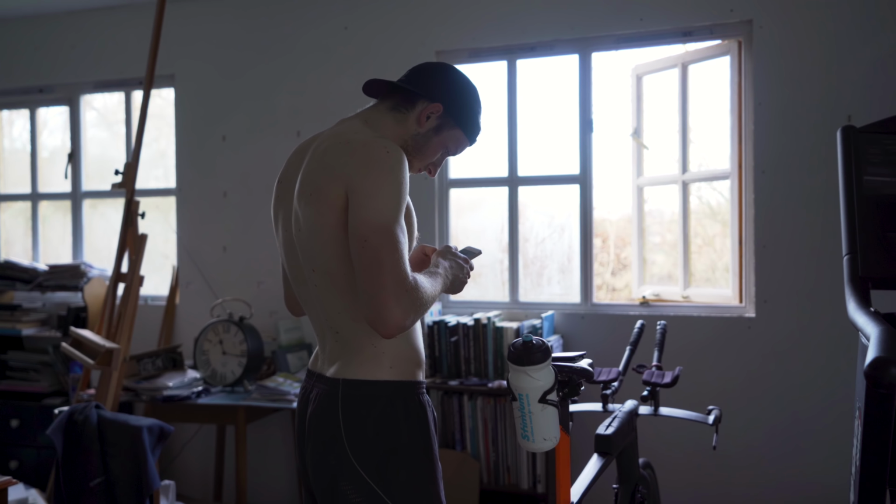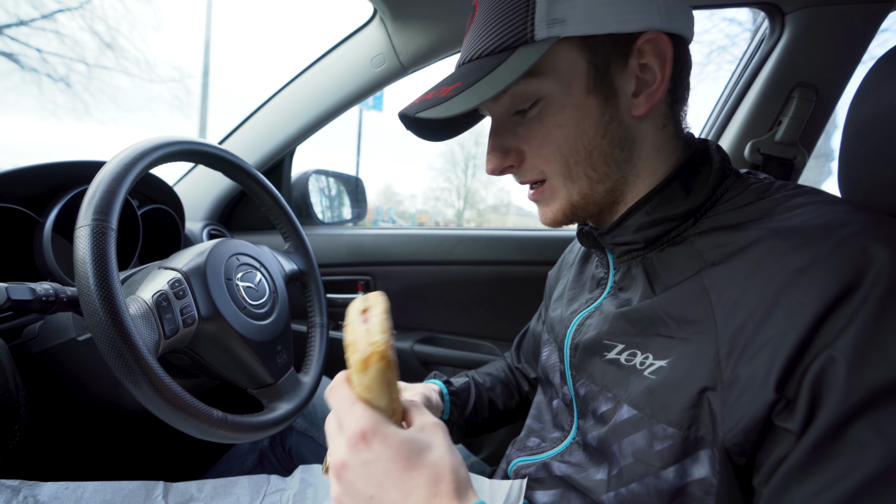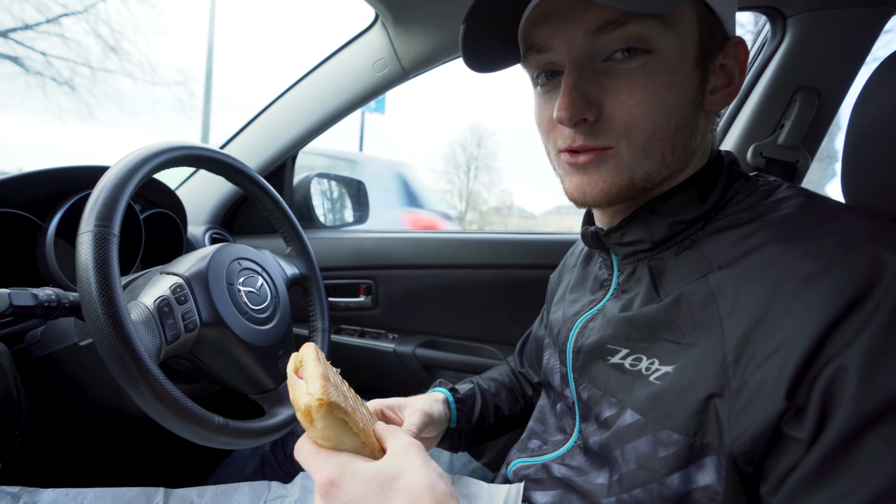Just visited the Darling Deli, which is good. Got bacon and brie panini or ciabatta. So nice and nutritious. But I shouldn't even cut it in half. What's that? It's just a brick of ciabatta.